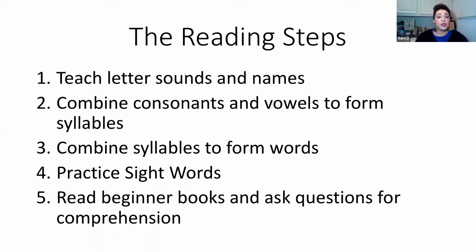Also, first, teach your child the letter sounds and the names. Some people prefer to teach the letter sounds first. Others prefer to teach the letter names first. And many do both at the same time. But find what works best for your child.